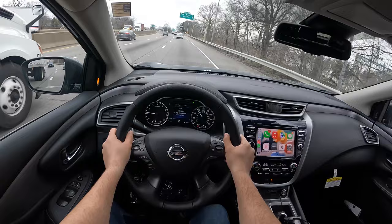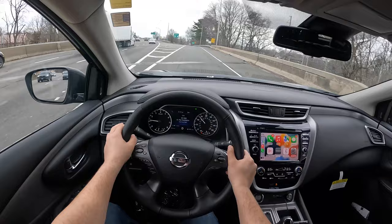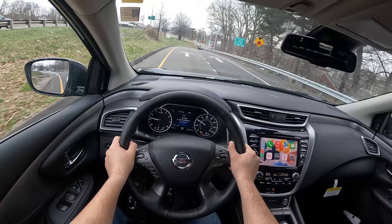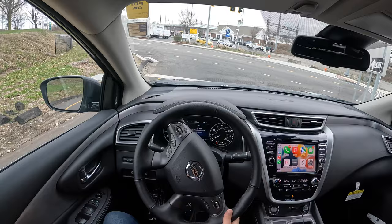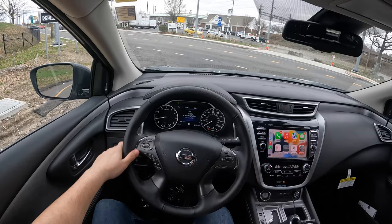Something I want to mention is the headlights and taillights on this Murano. Everything in the headlight and taillight housing is LED. So good job, Nissan, for making everything LED for almost 40,000. The steering wheel is nice and light. As I said, I really wish it was wrapped in leather. But overall, very, very good.